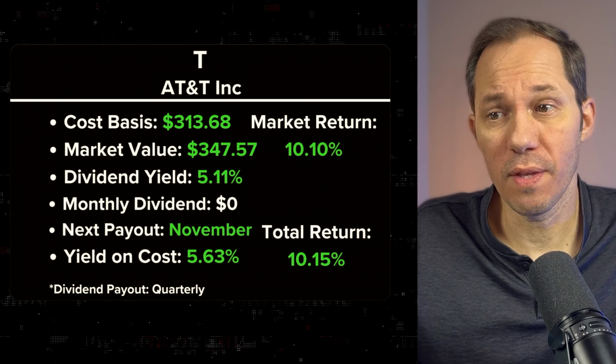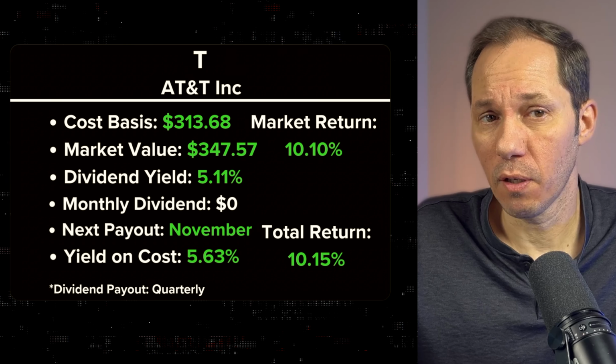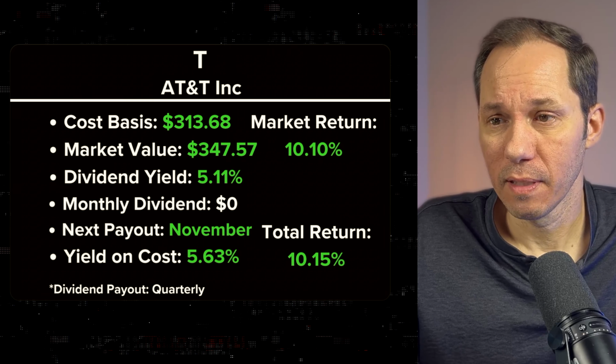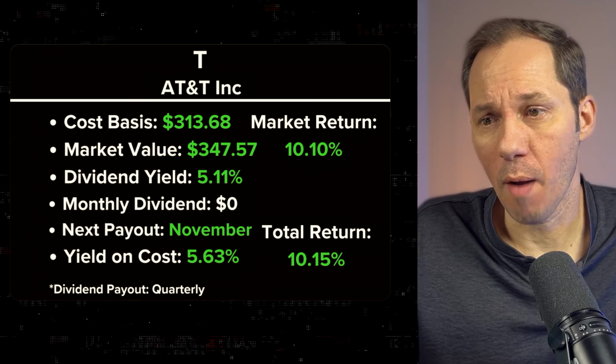And as you can see on this list, I have a lot of dividends that have very high percentages, which also probably indicates that these are very volatile and move up and down quite a bit. So I'm taking a little bit more risk on my portfolio than most people probably would.